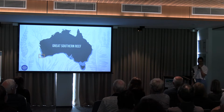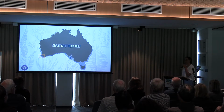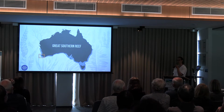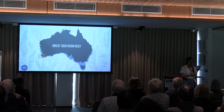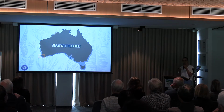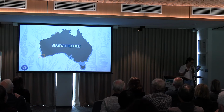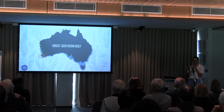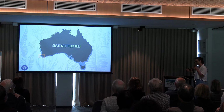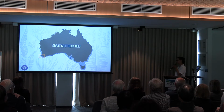So this reef system is defined by the presence of golden kelp, the main kelp species that we get in Australia. And it goes across our whole southern coastline. It's interconnected, it really is one massive ecosystem. And words really don't do this place justice. I want to take you on a super quick dive into what you might see if you go for a snorkel across the Great Southern Reef.